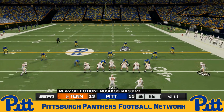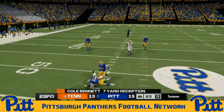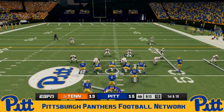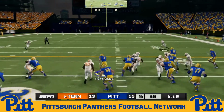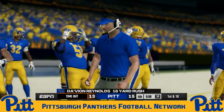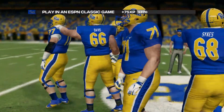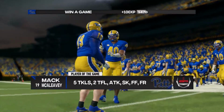They go 3 wide set here. Gooden back to pass. Panthers rush 4. Time in the pocket. Looks underneath, and it's a game-winning tackle. Matt Emery, the Panthers senior strong safety, is able to grab Cole Bennett before he reaches the line to gain. Pitt takes over on downs, and Davion Reynolds takes a handoff up the middle to run out the clock. C.J. Kirk will go into victory formation, and I'll tell you what, the Panthers on a sweltering night here in Pittsburgh have really sweated this one out.